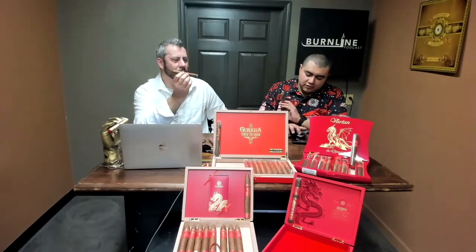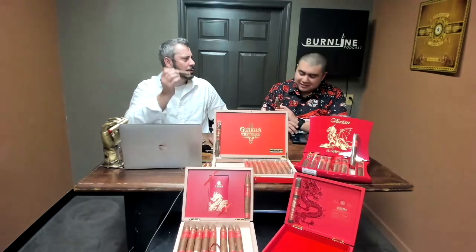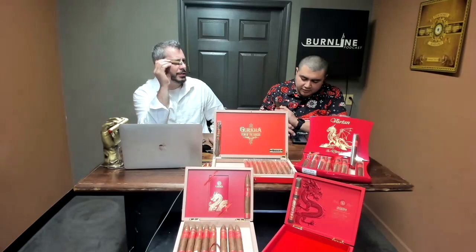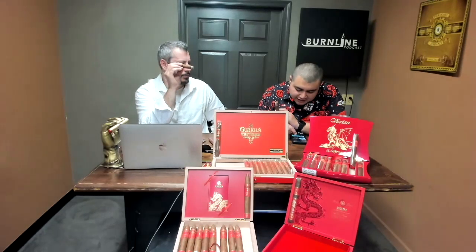Dude, this is interesting because the secondhand smoke smells delicious. I have to look up what anise is in Spanish. It's sort of like licorice, but like the anise star, you know, it's much more subtle, it's not like a licorice stick. Oh, yeah.